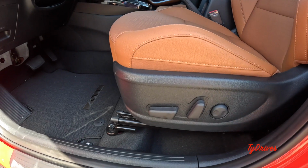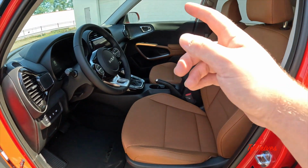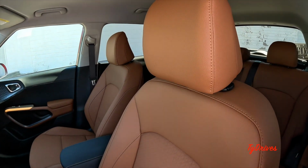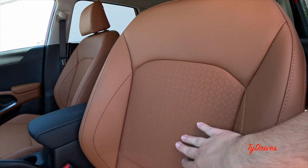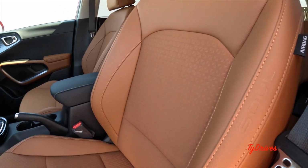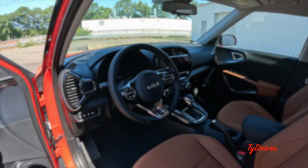Now on the EX trim, we have a fully powered driver's seat with two-way lumbar even, and our passenger seat on the other side is manually adjusted. But quite nice seats. Just like out back, we have the combination of the Synthex leatherette and also cloth and quite a bit of stitching, even with the little Soul logo kind of hidden in the leather. That's pretty cool. I didn't notice that until just now. What do you say we hop in and check out all the tech?